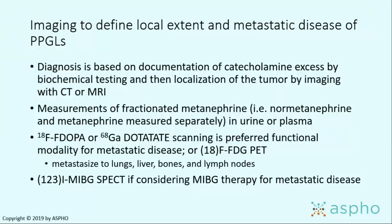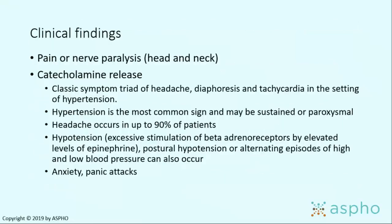How do you make the diagnosis? The diagnosis is almost always made on clinical symptomatology and then getting anatomical imaging, but yes, you need anatomical imaging to identify the primary site. Fractionated levels of metanephrine in the urine or plasma are also required, and then functional imaging. MIBG can be used, or other adrenergic functional imaging, such as DOPA scans, so dotatate scans, can be used to look for evidence of metastatic disease. If this tumor metastasizes, it generally goes to lungs, liver, bone, and lymph nodes.